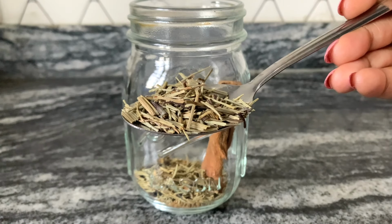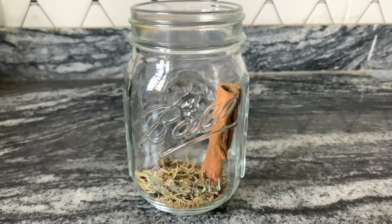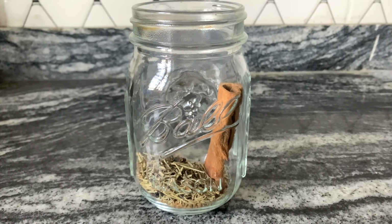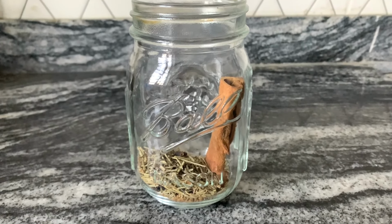Horsetail contains silicone, a rich mineral that improves the quality and strength of the hair. It helps reduce hair loss and boost the strength of the hair and hair follicles.